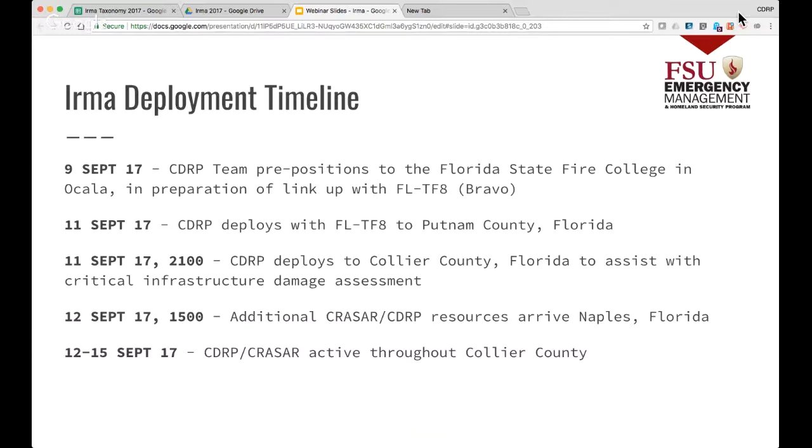And the 9th and the 10th was spent pre-positioned. So our CDRP team is part of Florida Task Force 8, one of the state USAR assets. And so we pre-deployed on Saturday, 9 September, to the Florida State Fire College, which is located in Ocala. And Task Force 8 is based out of North Central Florida, covering Marion and Ocala and Alachua counties. And so the Fire College there is pretty much their home base.